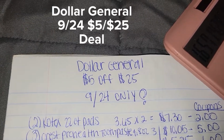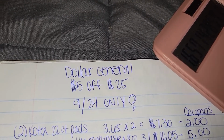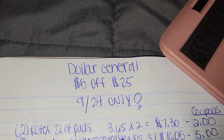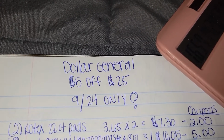Hey everybody, welcome back. This is a Dollar General breakdown for September the 24th for the $5 off of $25. That's this Saturday at Dollar General, the $5 off of $25. Make sure you get what your household needs. This is just some ideas to give you to get to $25.